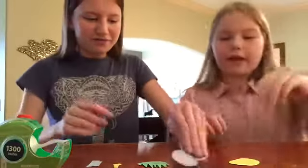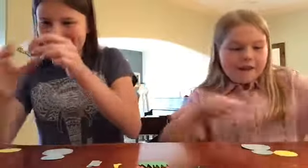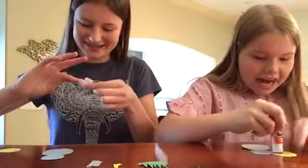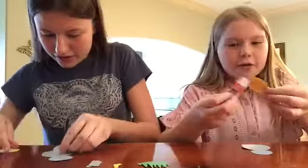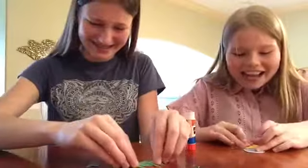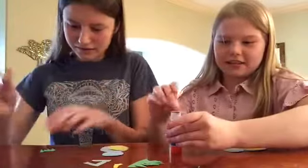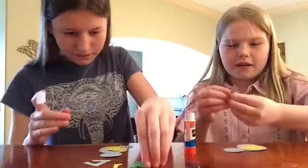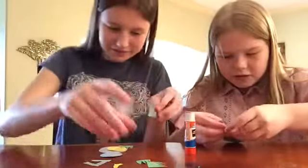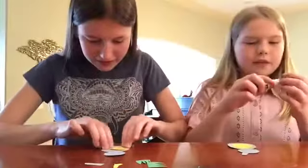3, 2, 1, go! Okay. Give me my body. That's weird. Give me my body. Oh my goodness. How are we even going to get anything done? Oh, off-centered. Okay. I want to get the ears done at least. Okay. That should be good enough. Stick those ears back there. Get the grass on there.